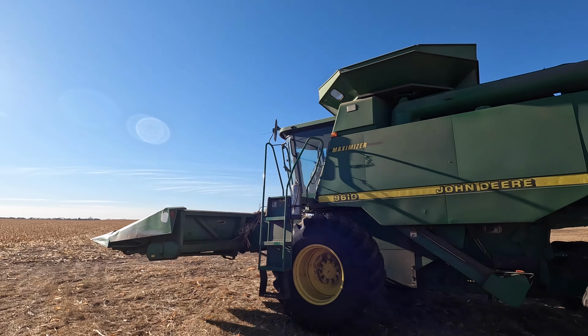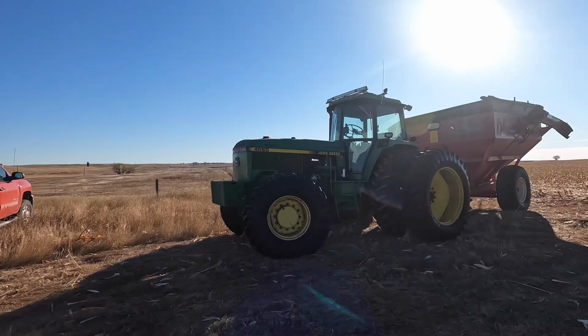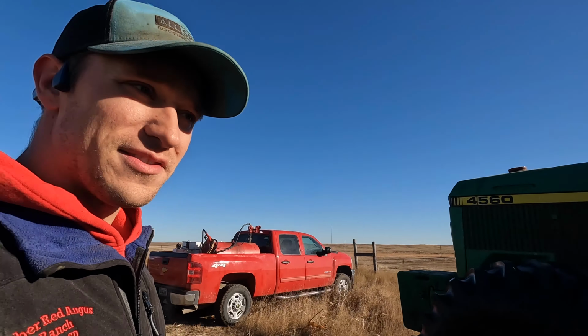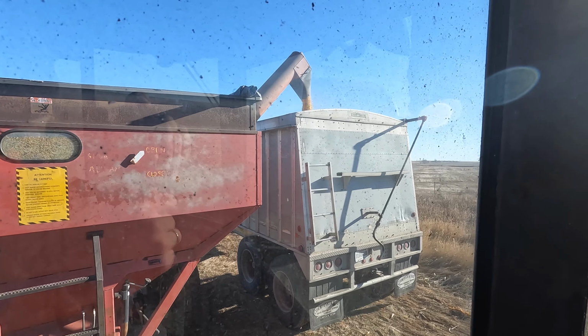All right, let's get started for the day. Caleb had that filled last night. Put that on my truck. The grain cart is nice and full. That'll be over half a semi, so greasing will get that one going down. Unloading again. Another day, another load.